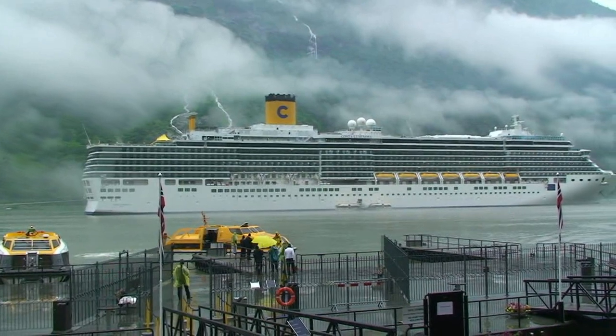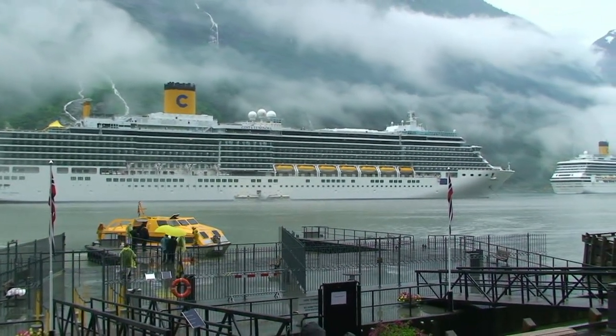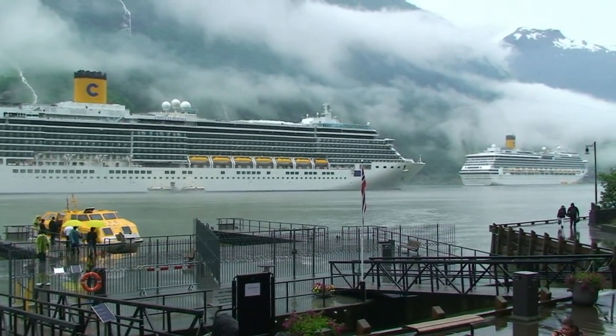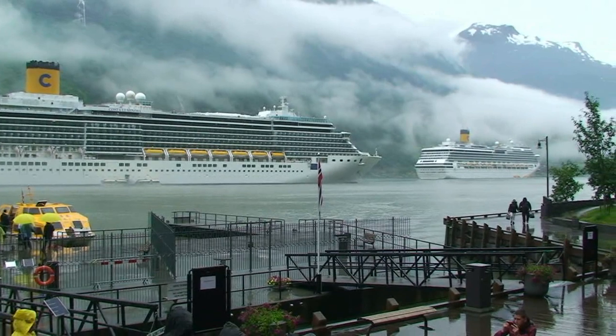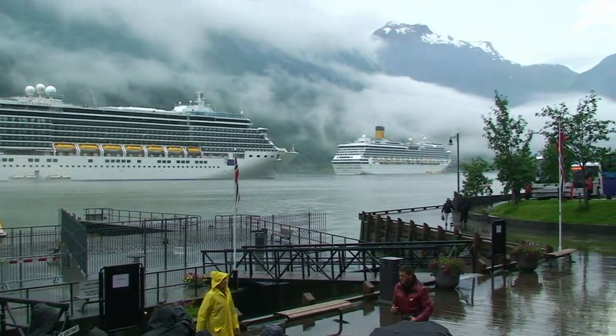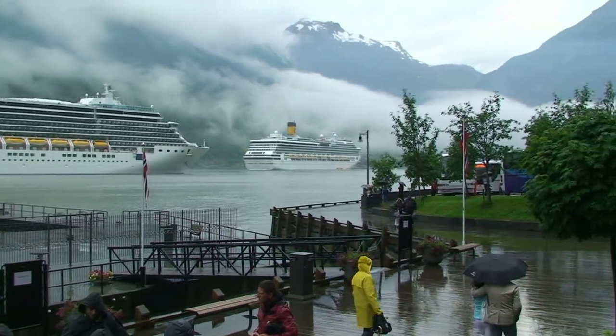Another foggy and rainy day, but the beauty of the majestic scenery cannot be denied. Costa Luminosa on the left and Costa Pacifica on the right. We were told the Costa Pacifica was bigger than the Luminosa, but because of the angle of the picture, the Pacifica looks smaller.